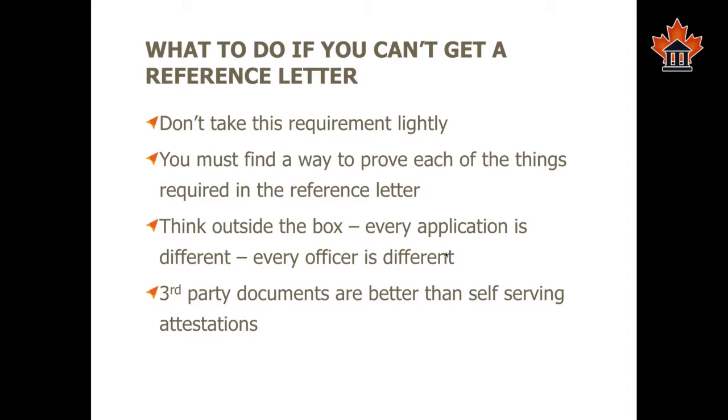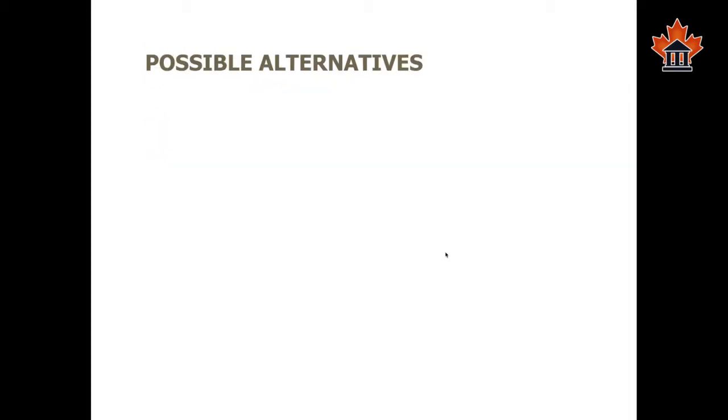But that's all secondary, guys. The primary object of this video is to teach. So here's what we've got. This, at least in my mind, are some of the possible alternatives that you can consider. Now remember, these are in no specific order. They are just me completely thinking outside the box, considering all other options that are available, and they're used to satisfy each of those elements that the government requires.